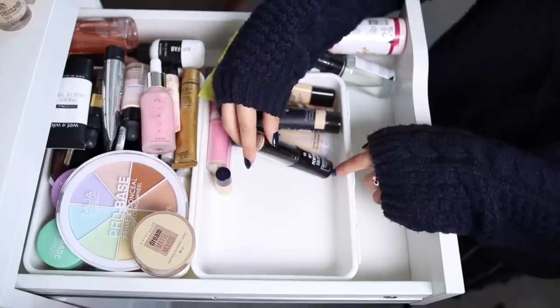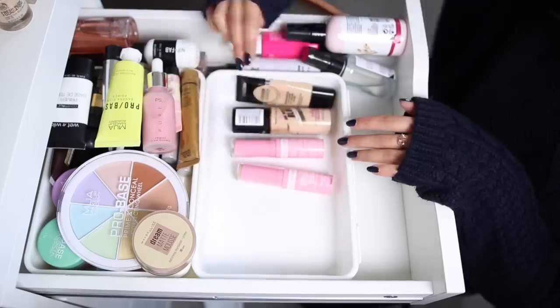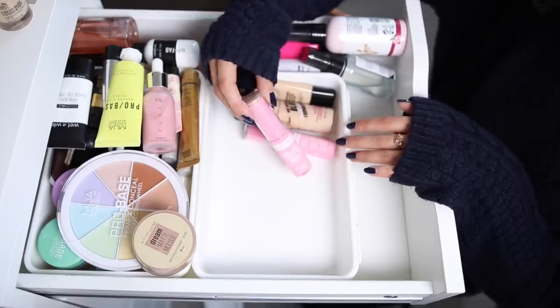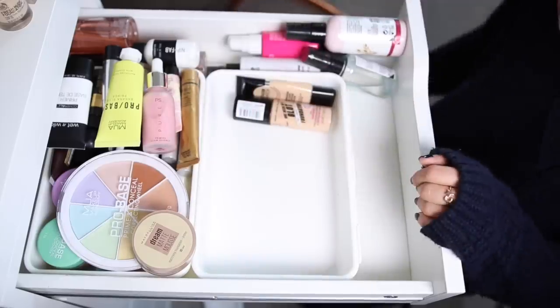Now I've got some stick ones, which again, I'm probably just gonna bin the sticks. Oh, that was a bit aggressive. Okay, so we've got two stick foundations here. They're both by Miss Sporty. I'm gonna get rid of them. I never use them and I just don't like sticks.